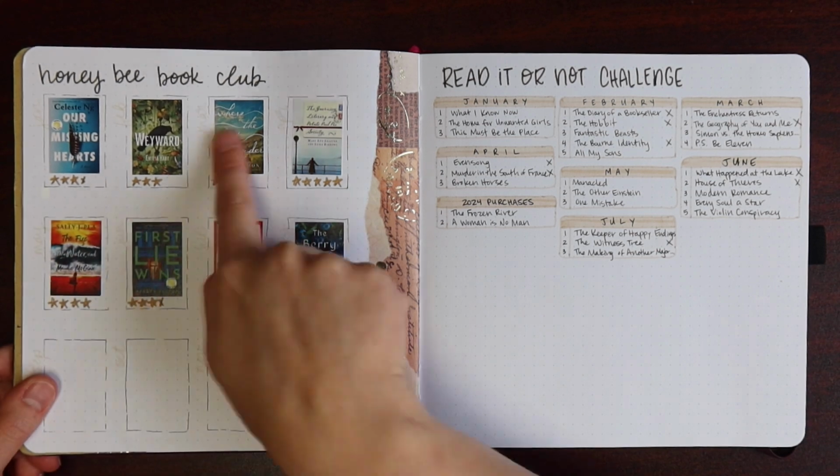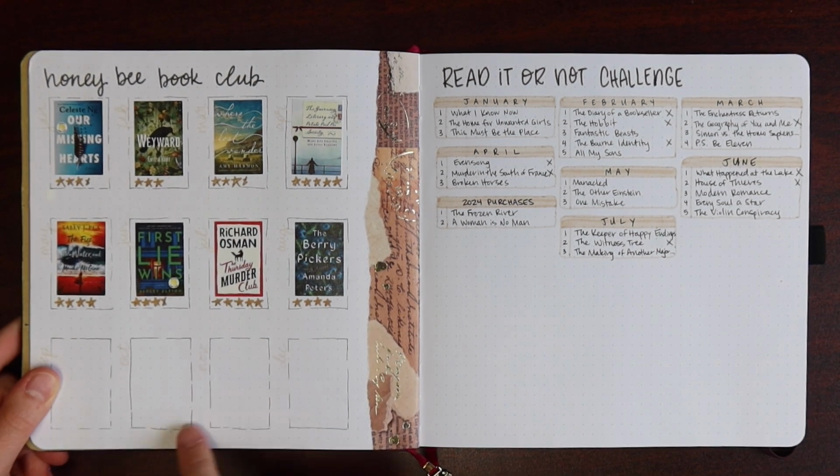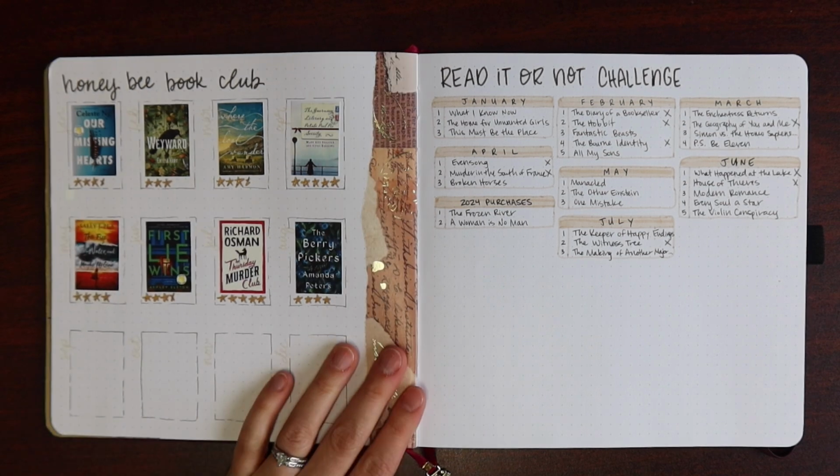I decided to keep track of the books we read in my book club that I have with my friends. We call ourselves the Honeybee Book Club, and these have gone pretty well so far. None of them have been less than a 3-star for me, which is good.